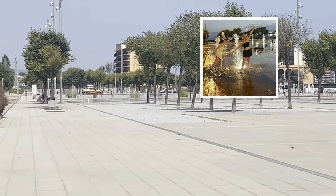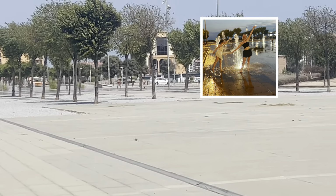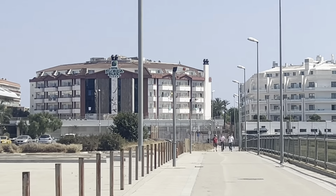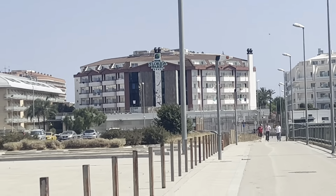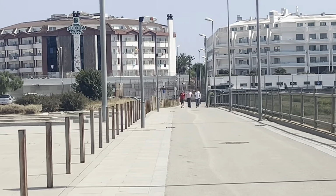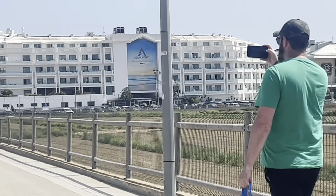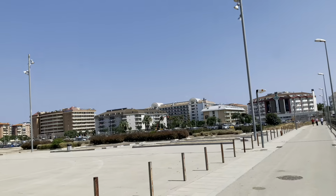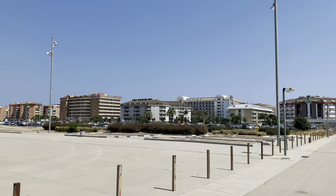Just going to turn around for you again. Looks closer than it is. Little water fountains that you can just run through. They're just at the back of the hotel. This one here. Ours is quite big. Literally look at our next door neighbour, that is double the size. Oh, and Andy's videoing. Just showing you the kind of area that we're in.